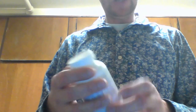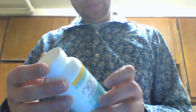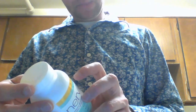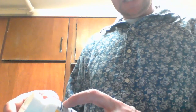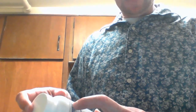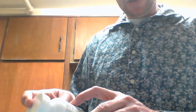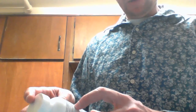There's a lot more information on the label than I would put. I don't particularly like the colors. It has a plethora of ingredients. It says serving size 3 gel caps or 20 servings, but it says on the side here, take 3 gel caps 2 hours after meals.